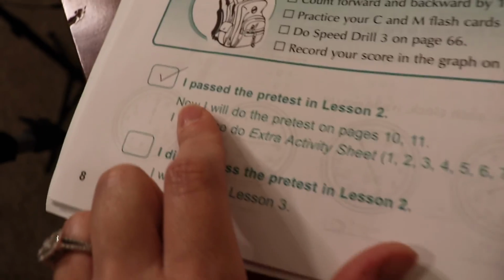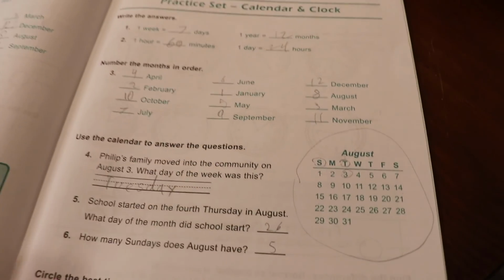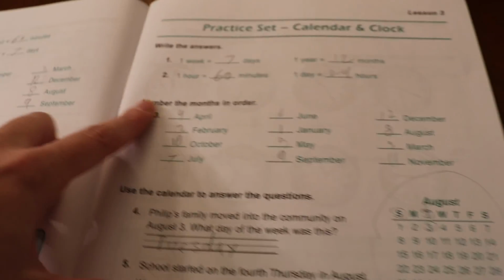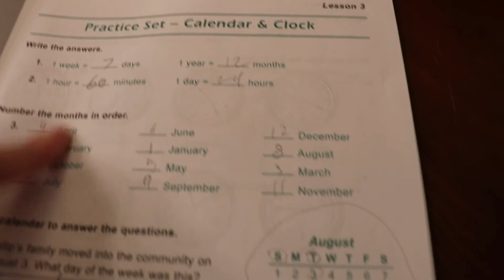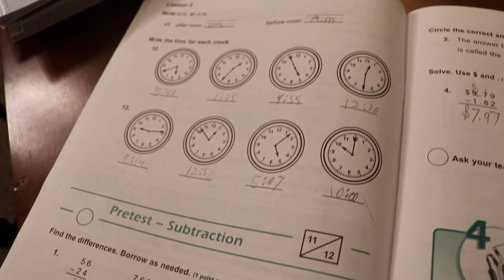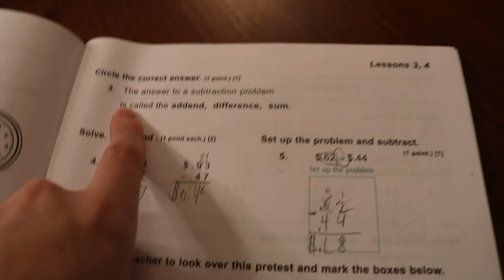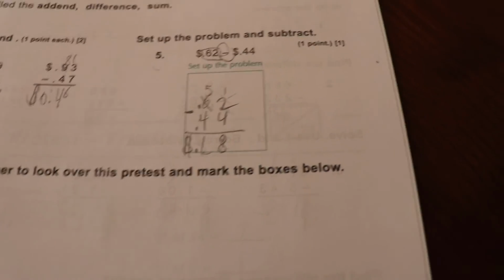And then you'll notice here on lesson 3, he passed the pretest in lesson 2, but I went ahead and had him do the practice set anyways because it was good practice for him. And he did miss a couple of these, so I thought, okay, obviously he needs more practice. So we just did them over again with different questions. And then more clocks, reading time, and then on this one he was doing subtraction. Money, stacking his problems again.